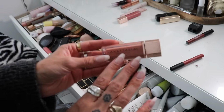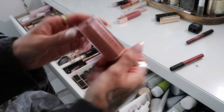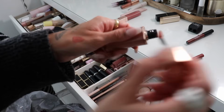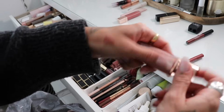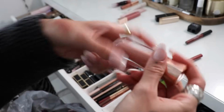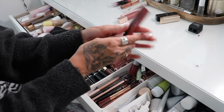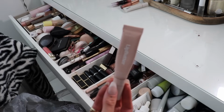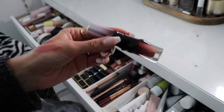Absolutely love these. These Anastasia ones are beautiful colours, but they're a little bit too dry for me. This is the shade Crush. I think I should keep it just for if I want a super matte lip. Dry and thick for me, but I'm going to keep it just because the colour is so beautiful. These NARS pens, I really like these. The Kylie lip butter, this is so good. I don't feel like enough people talk about this. It's so nice.